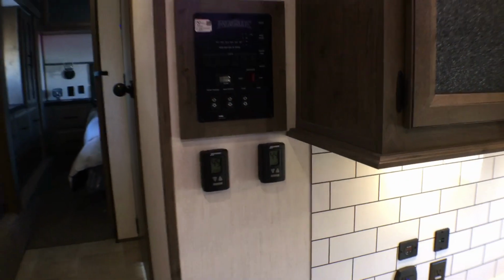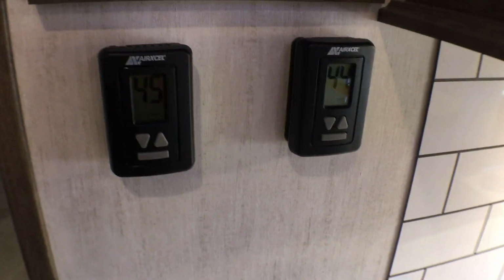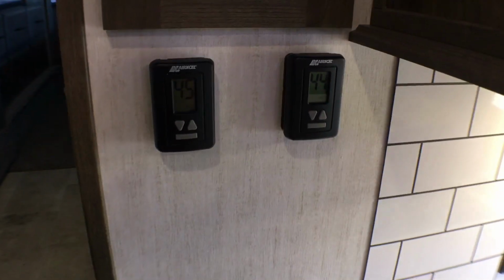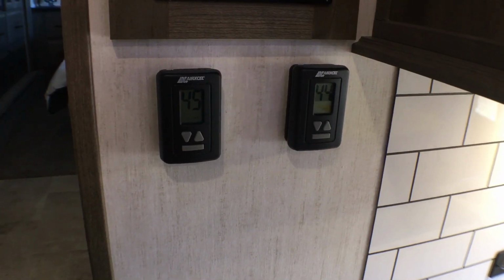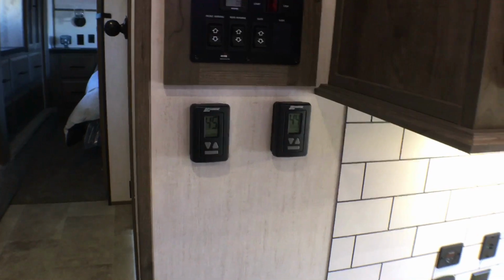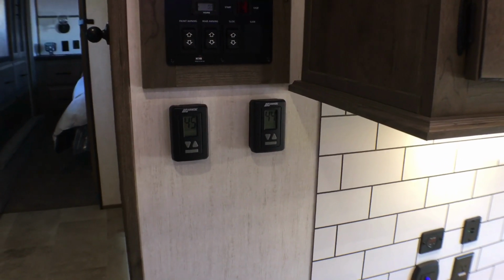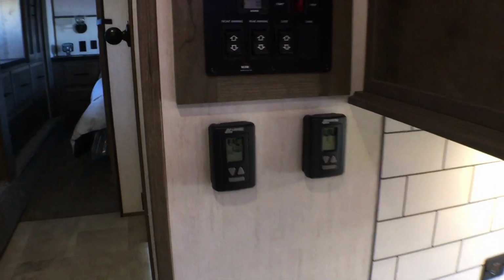Lastly, before we take a look at the kitchen and storage, I do want to mention you do have dual thermostats. Both of these are for the Coleman Mach Q series air conditioners, which are 15,000 BTUs a piece, so you have 30,000 BTUs of cooling power.